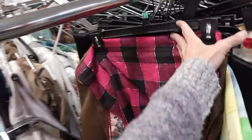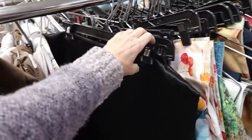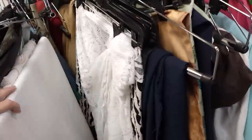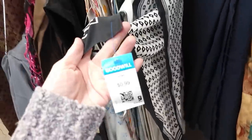Since this is the store that gave me my Hermes scarf, I'm gonna take a quick peek through the same area where I found that scarf before and see what else they have kind of plopped in here. They just call it the fabric, so I'm sure they just put a little bit of everything in here. Like, here's another nice scarf.